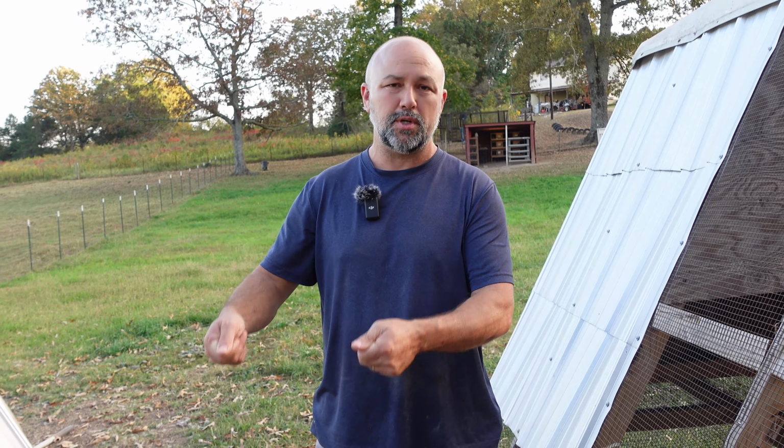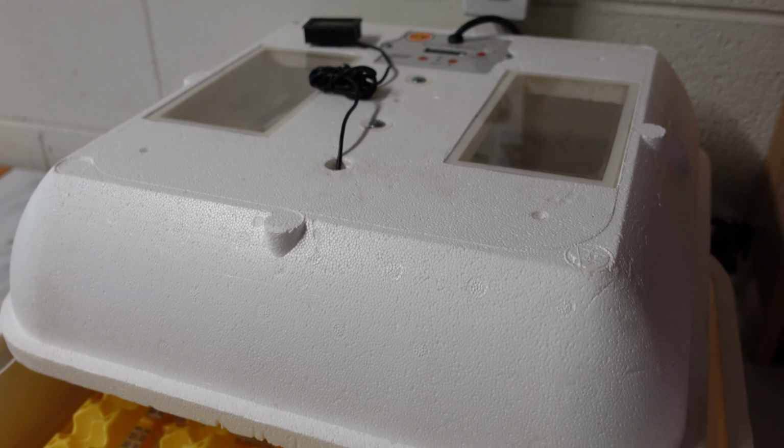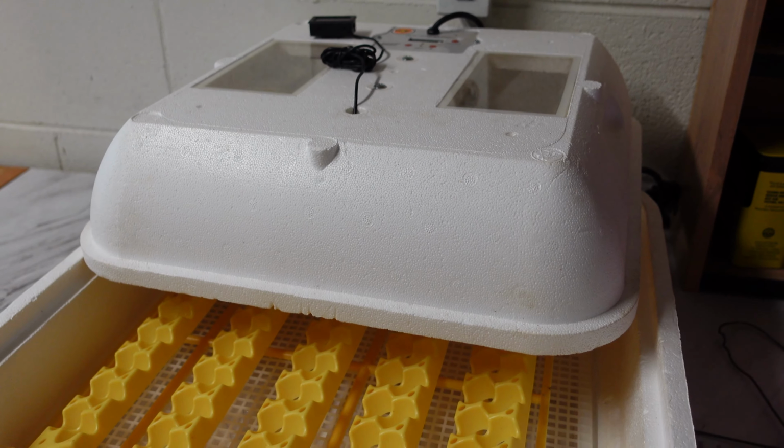I know some people put them in the refrigerator. I've tried that. It didn't really increase our hatch rate any, and it's just simpler to stick them in the egg turner, and then when it's full, you just pick the egg turner up and set it in the incubator and turn on your incubator, and you're ready to go.